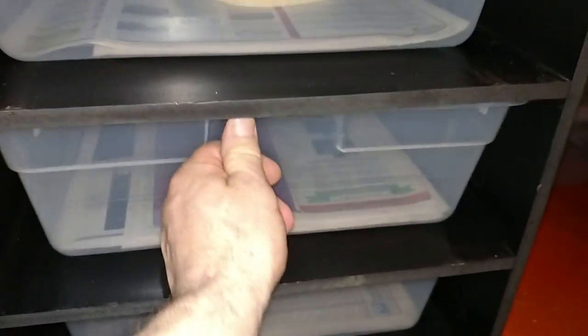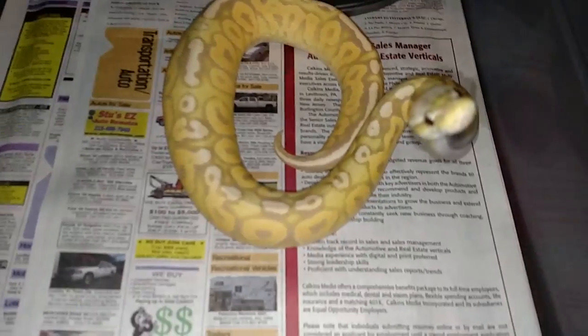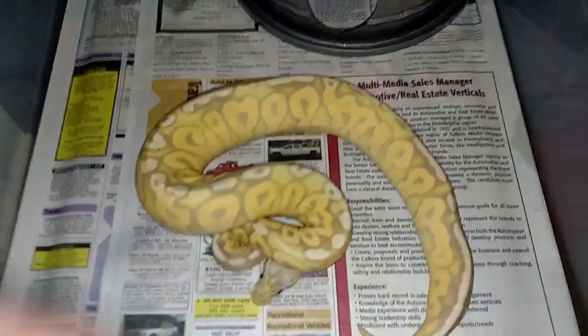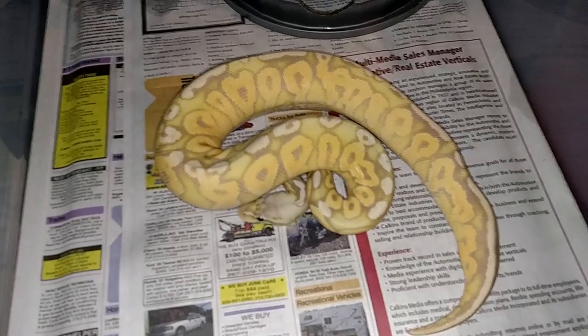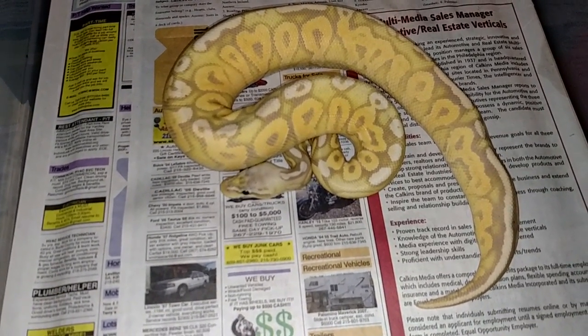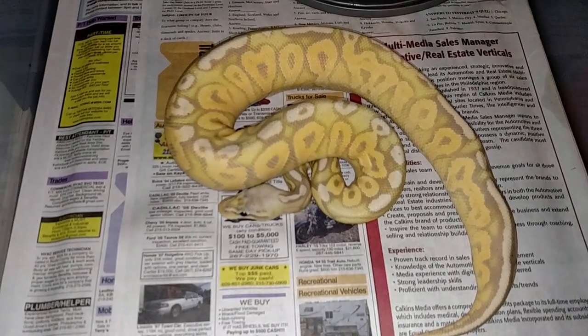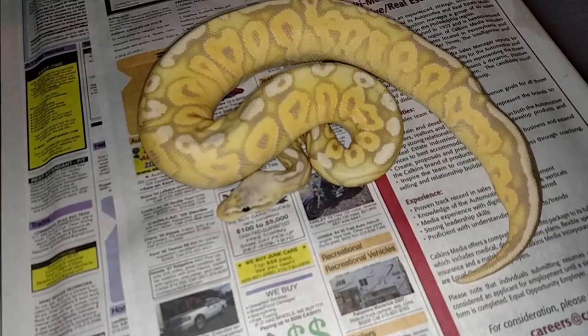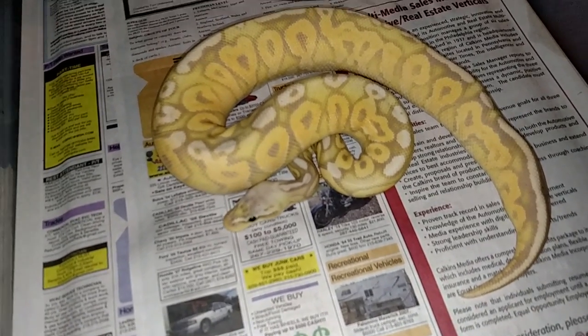I'm going to try to whiz through this because the camera's back. Here we have... Damn. He wanted a close-up there. But anyway, what we got here is a banana pewter. Actually produced two of those too last year. Was actually just shooting for a banana cinnamon, but ended up with a pewter, so figured I'd hold him back. That's another male.